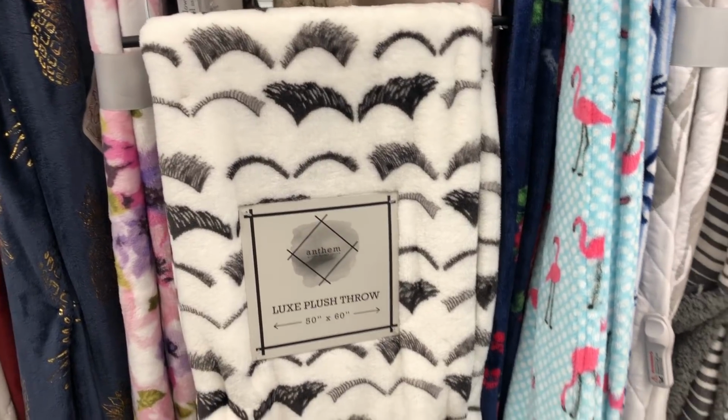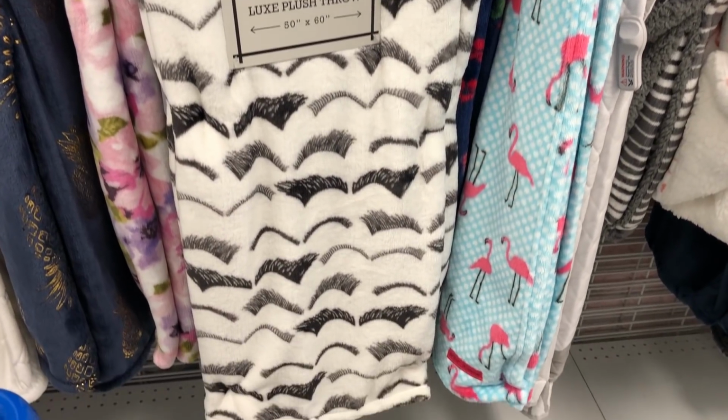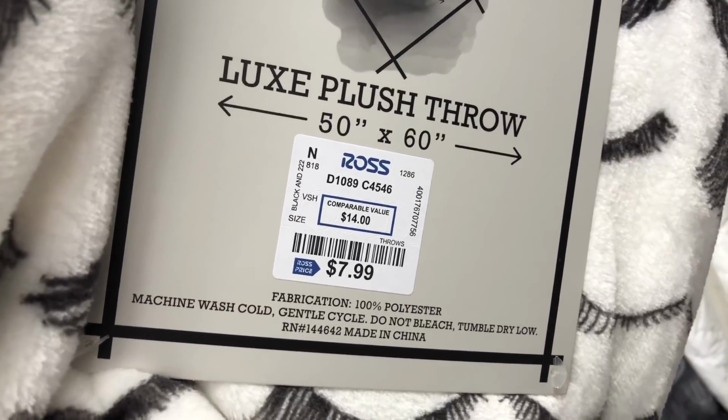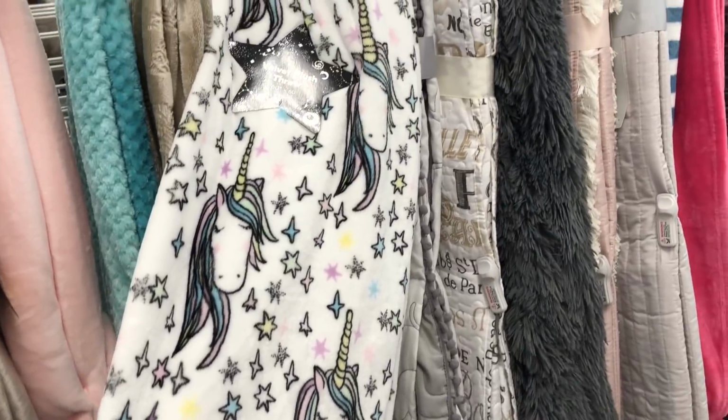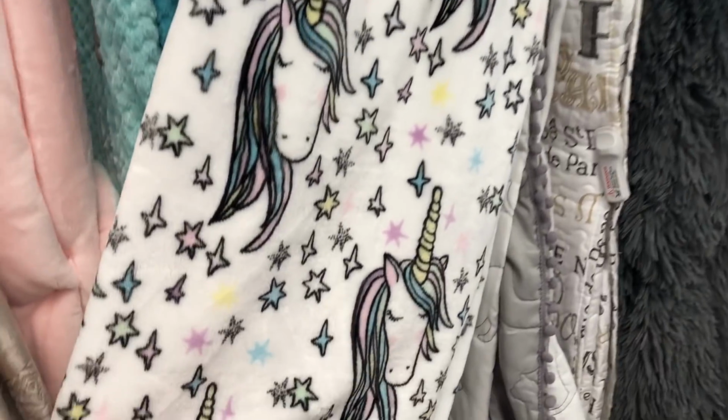I found so many cute throw blankets. I mean, look at how adorable, some eyelashes on a blanket. Give it to me. And the price was so good. They have so many different ones, unicorns and cute things. So let me know which one is your favorite.